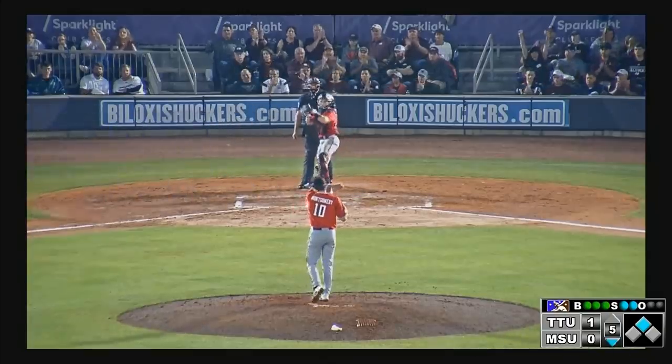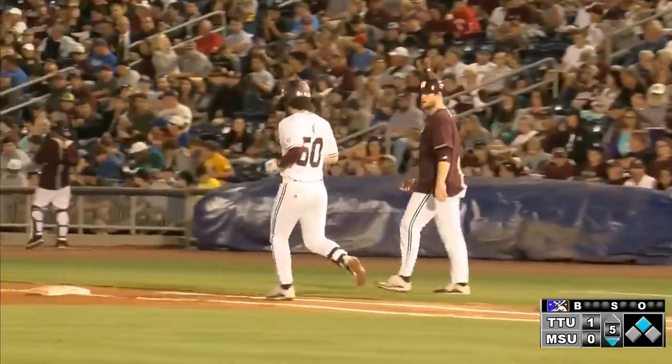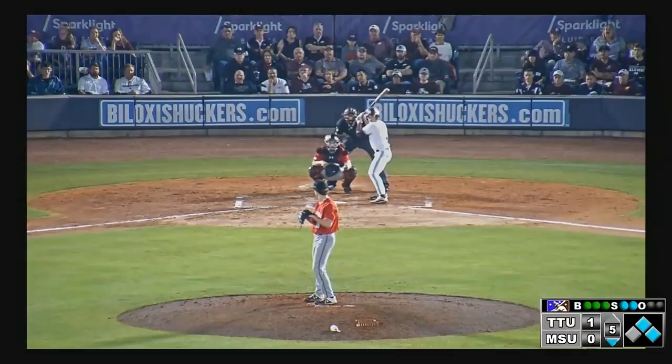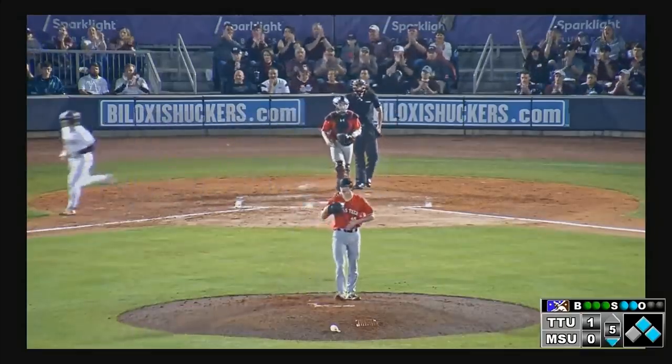Inside, ball four. First walk of the night for either side. Upstairs, ball four.